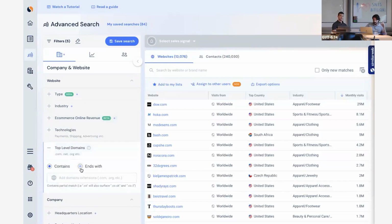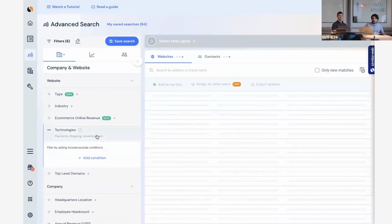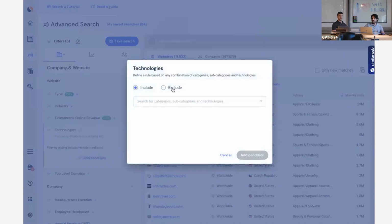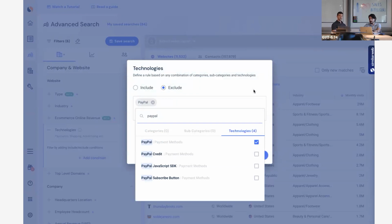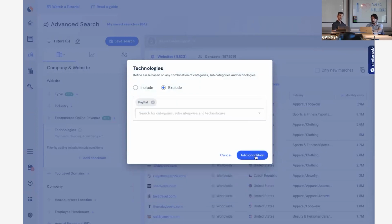I also want to exclude all regional domains, companies that have websites for other territories. I want to target just the US based. Exactly. So I'm going to add .com here. And also I want to exclude all the companies that are already working with us, right? Right. So I want to be sure to exclude the technologies, and we identify around 4,700 technologies that we track and monitor on a daily basis. So I want to be sure to exclude all the ones that we know are already using PayPal. Yeah. So I'm going to add this condition.